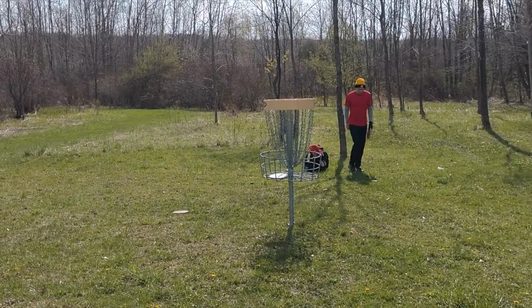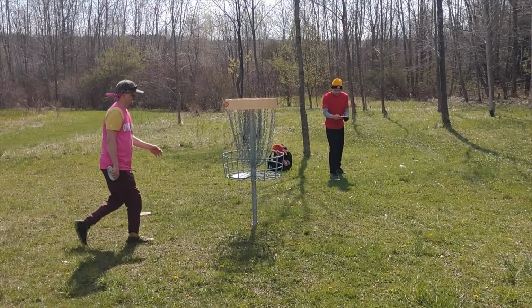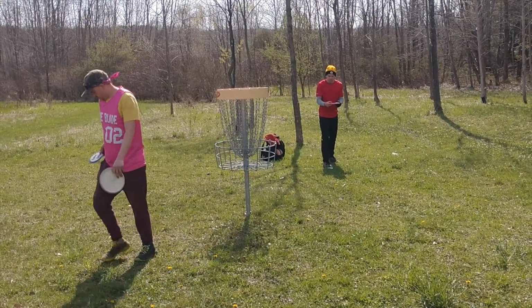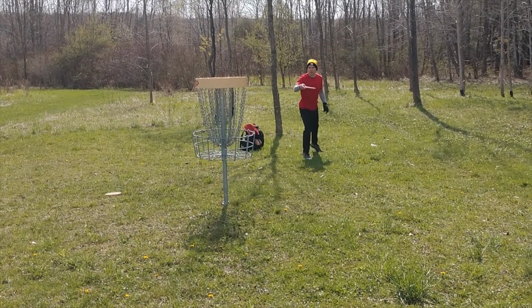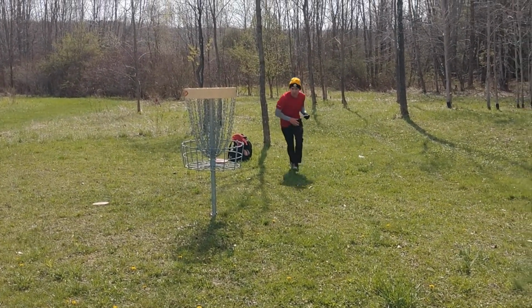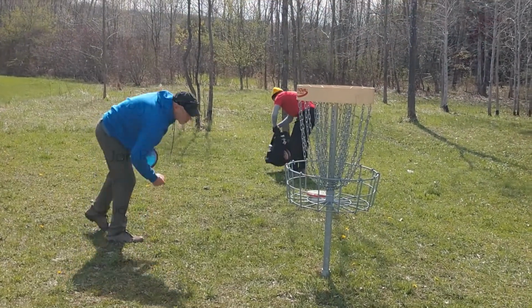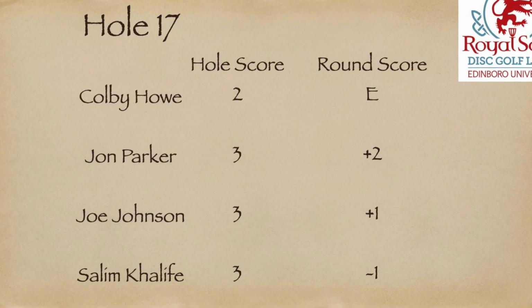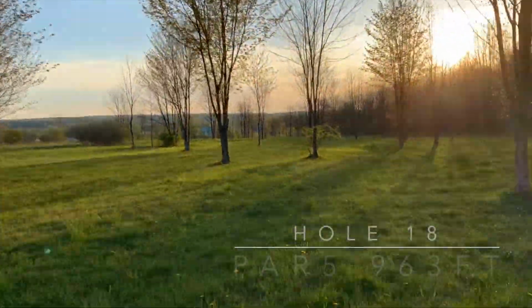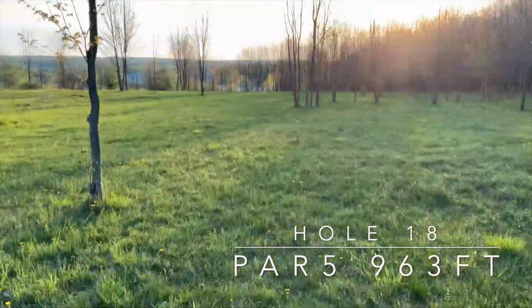Parker takes his par. Salim looking to do the same. They always got their hyzer. Nice putt, Salim. And you got your par. Nice. Yeah, happy to fight back to even there after taking that bogey.